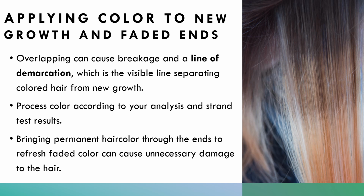Bringing a permanent hair color through the ends to refresh the faded color can cause unnecessary breakage to the hair. You can use a toner like a demi or a semi-permanent or even your different color fillers to run through the hair if you want to refresh the ends. Remember your soap cap: use your leftover color and the shampoo or even conditioner and run it through the ends and let it sit for 5 minutes to give that evenness and save the integrity of the hair.